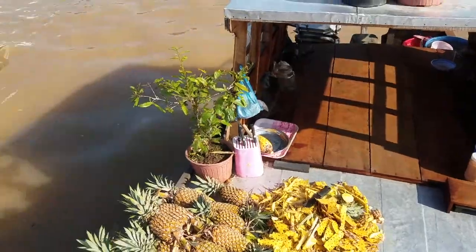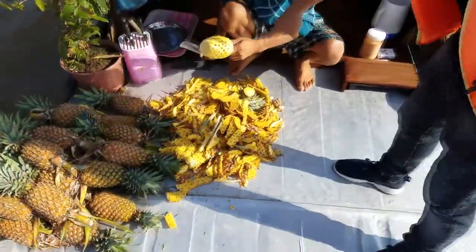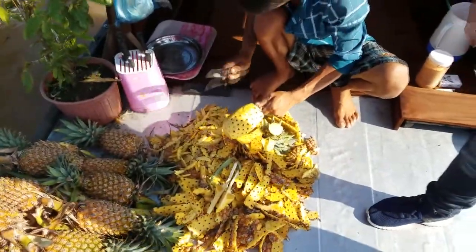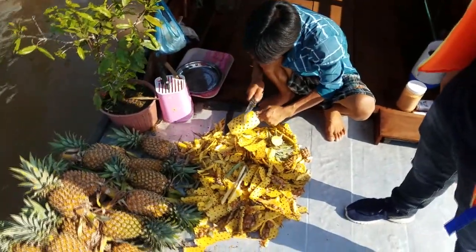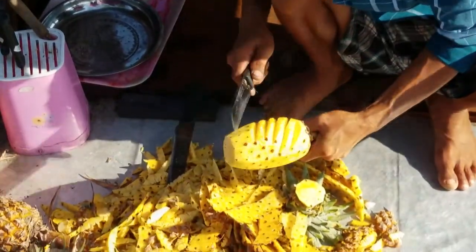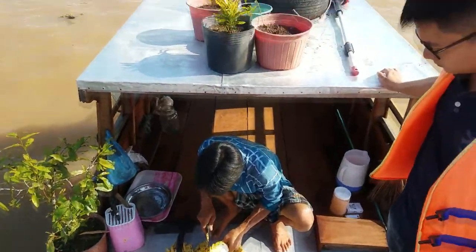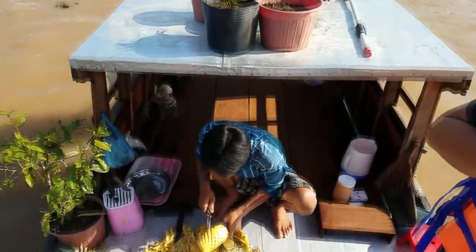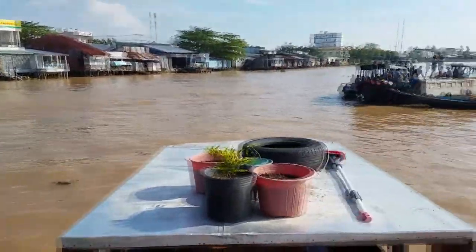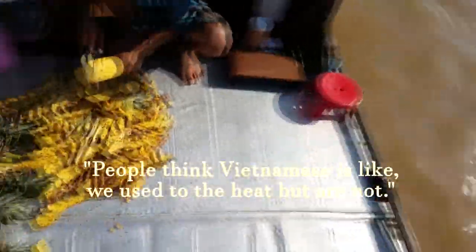Just boarded a pineapple boat. There's my boat. Get the pineapple. You see, we call this the pineapple ice. So you need to cut the ice out before you eat that. Chặt làm hai này. It's hot today. People think Vietnamese are used to the heat.